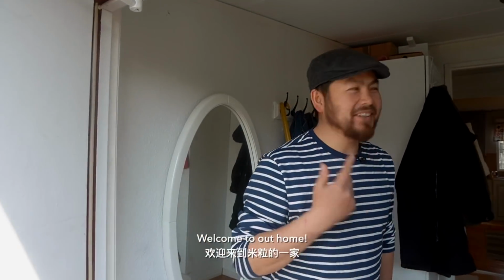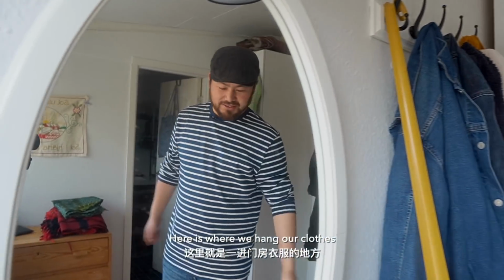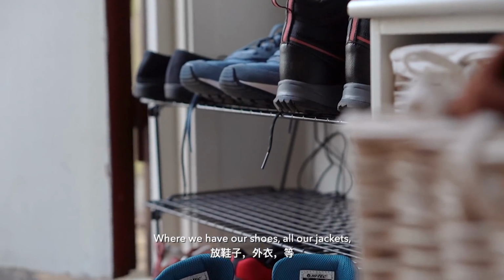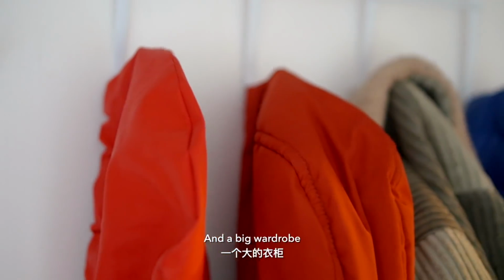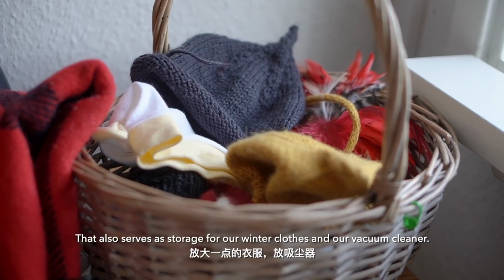Welcome to Mili's home, this is where you come in and put your clothes. When you enter the house, you come into a small hallway where we have our shoes, our jackets, and a big wardrobe that also serves as storage for winter clothes and our vacuum cleaner.